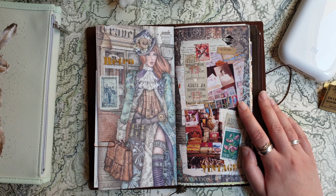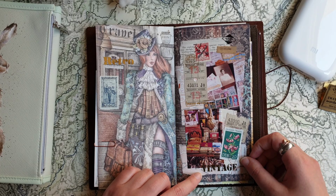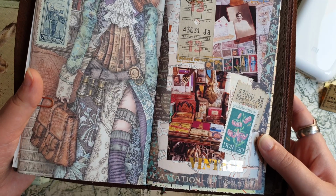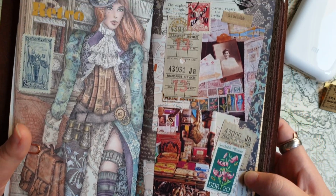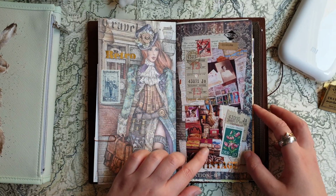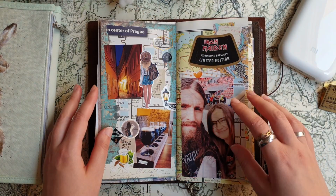here one of the stamps from the antique shop, and here more stamps from the shop. And I also printed some photos, beautiful vintage tints that were there, and also those things that I bought, and just made a collage with those photos and used a few stamps from that set.